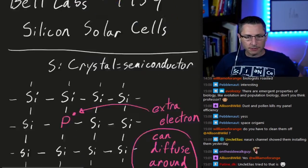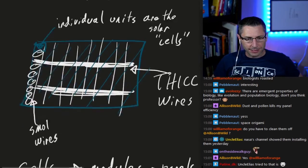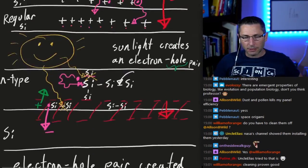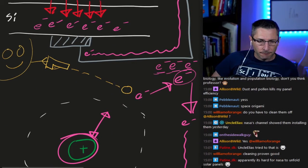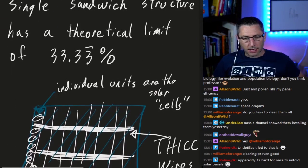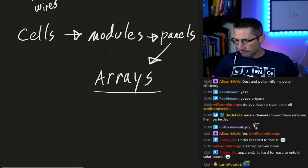Okay, so that is the first part of the lecture. Okay, that was good. I like this. Where we talked about the history and then some of the basics here. The second part of the lecture is probably going to be shorter. I want to talk a little bit about the solar spectrum, what light is being absorbed, and how we can increase the efficiency of these solar cells.